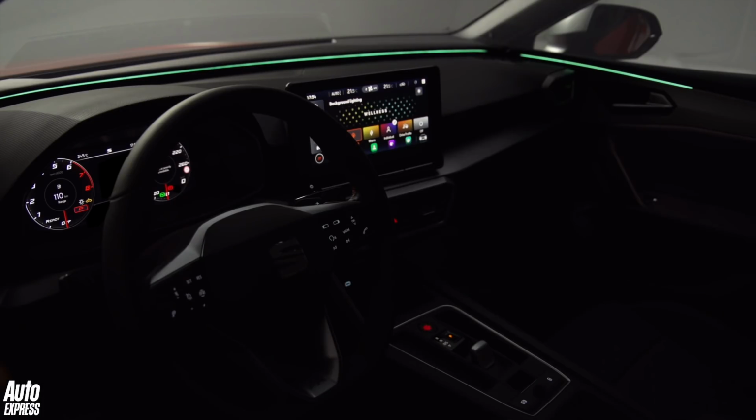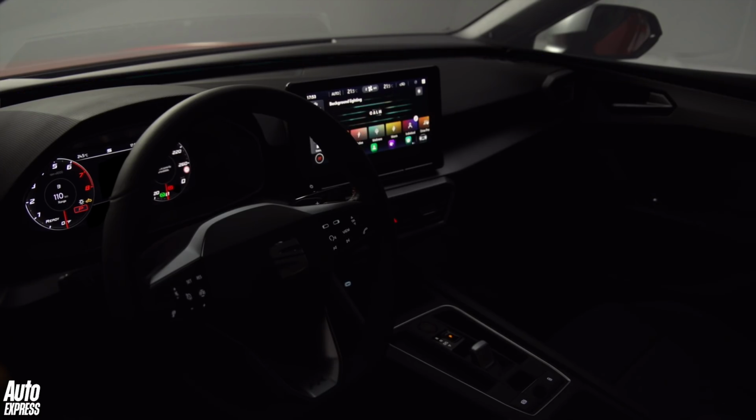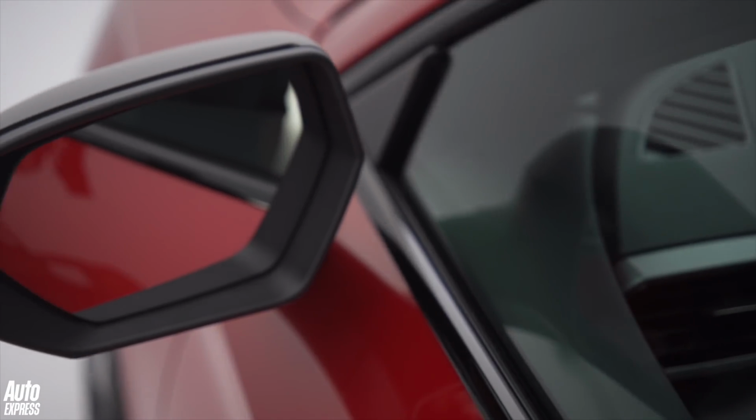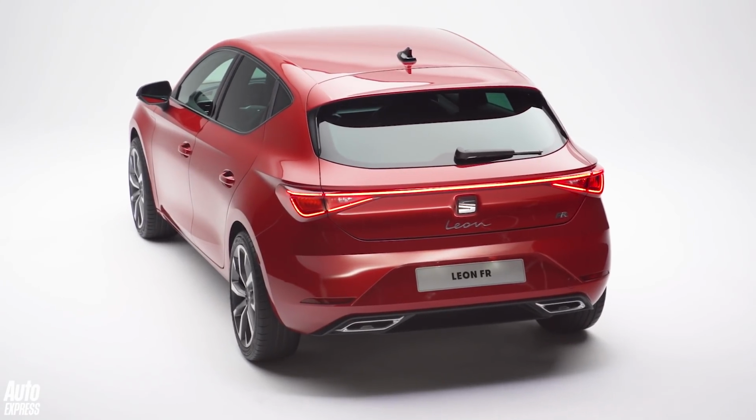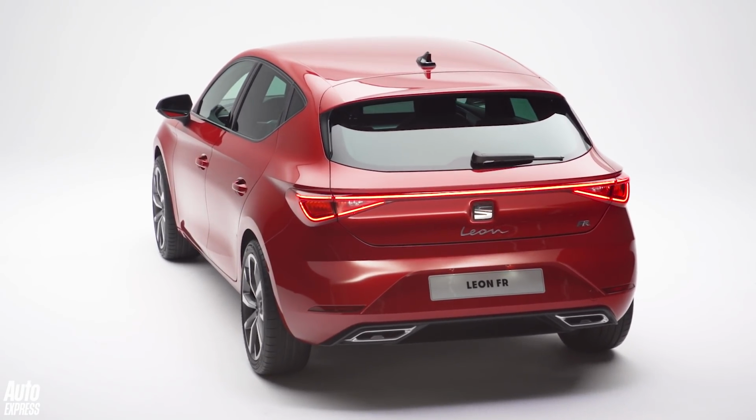Seat's engineers have also worked hard to make the ambient lighting more than just a personalisation gimmick, so the car will flash the interior strip light if it really needs to get your attention quickly, such as for a blind spot warning, or if it senses oncoming traffic as you're reversing out of a parking space.